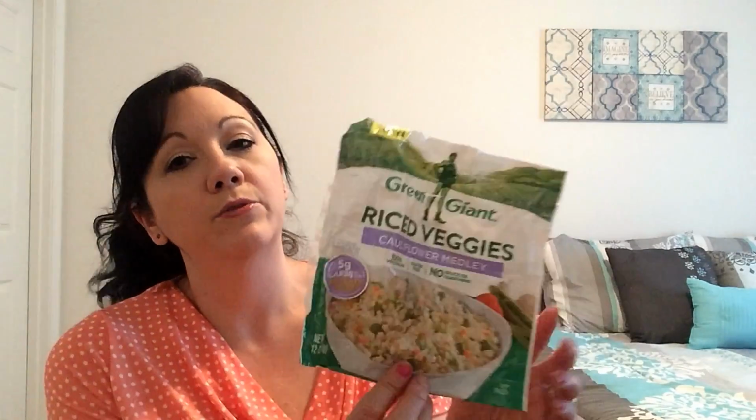Here's another yogurt. This is again the Chobani Simply 100. This is the black cherry. This was yummy. Almost done here, guys. This is another Green Giant. This is the rice, veggies, cauliflower medley. This one does have points in it because it does have peas in there. I believe it is 2 points for a cup, but it is simply filling and it's really good. I think I used this for the base to some kind of stir fry or something, I don't remember. That's what I typically use it for.